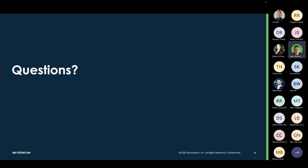The only limitation is your imagination and also the user experience, right? Because you can capture 300 pieces of information, but you don't want to present 300 pieces of information in just one single screen. You want the application to be smart. And so we can also do that with ServiceNow.